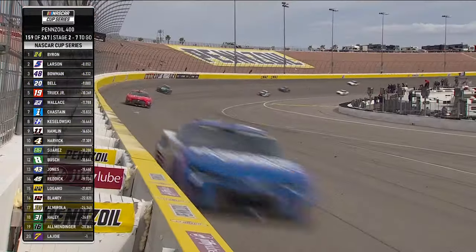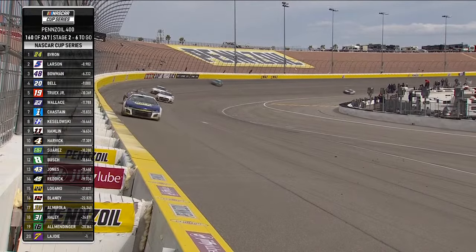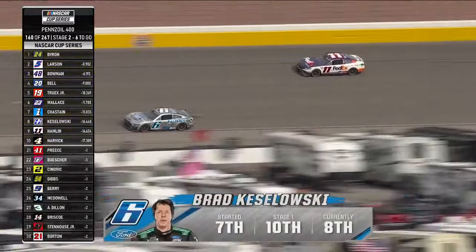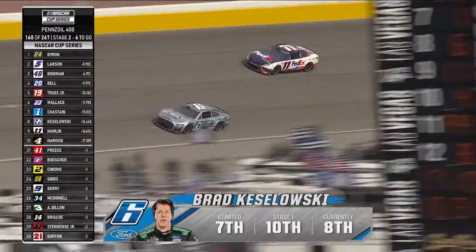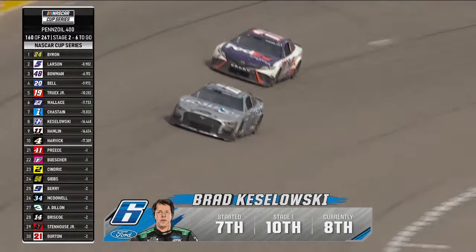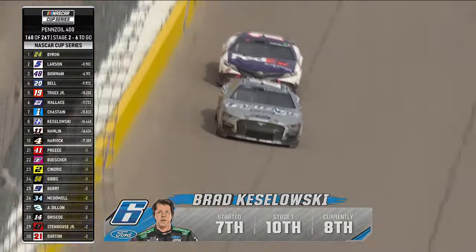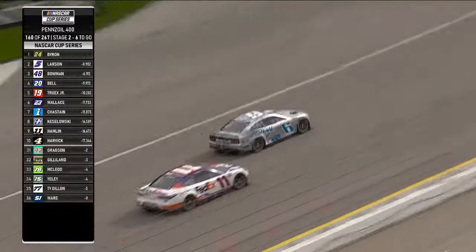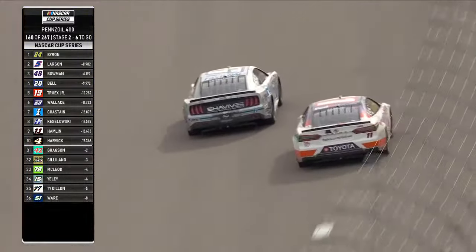William Byron started outside pole. He has led all but 13 laps today. At the other end of the top 10, Kevin Harvick appears for the first time today in the top 10 as you watch eighth place, Brad Keselowski and Denny Hamlin. Harvick's definitely carrying the torch for SHR right now. He's reasonable, but the other cars are just really struggling.